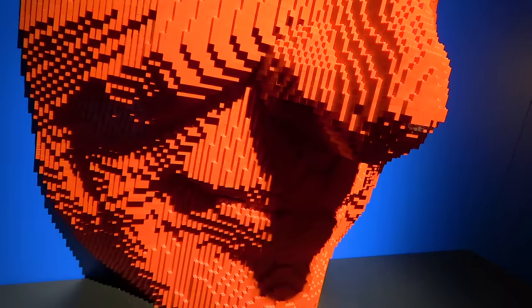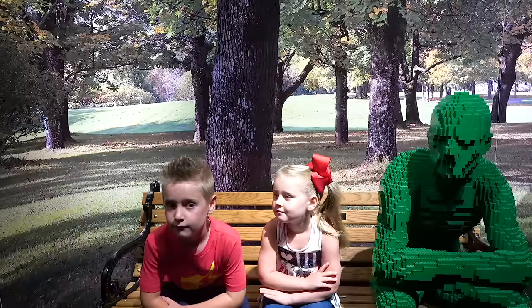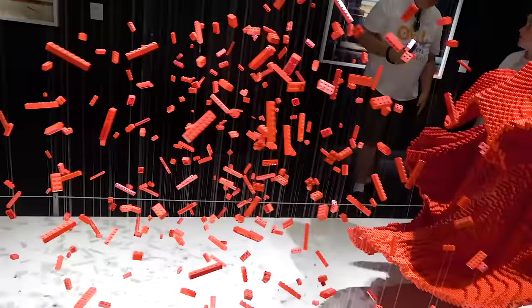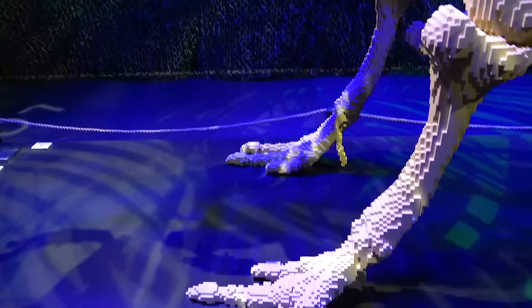Hands. They lost your hands. What happened to his hands? Did somebody take them off? That's the way the actual sculpture is in real life. This is made from 10,000 pieces. Let me show you something. 10,000 Lego pieces. Skeletons. That is huge. 80,000 bricks. Woo.